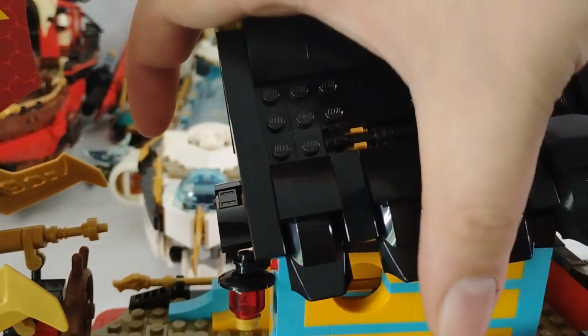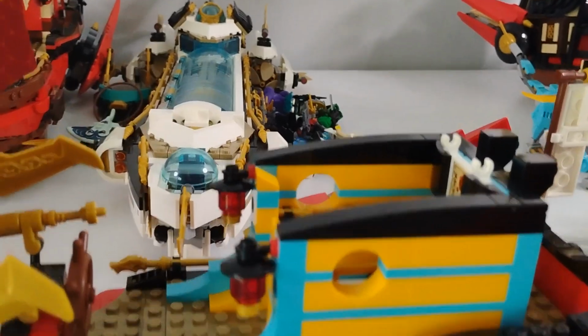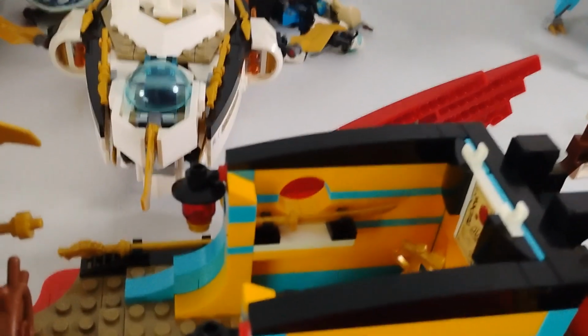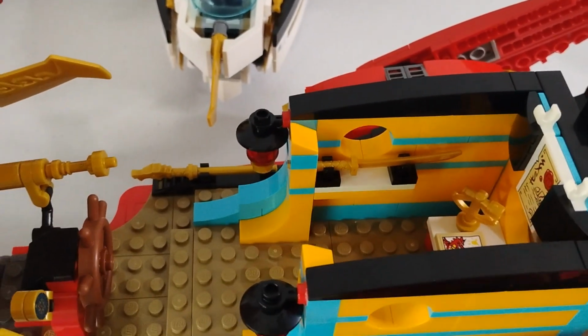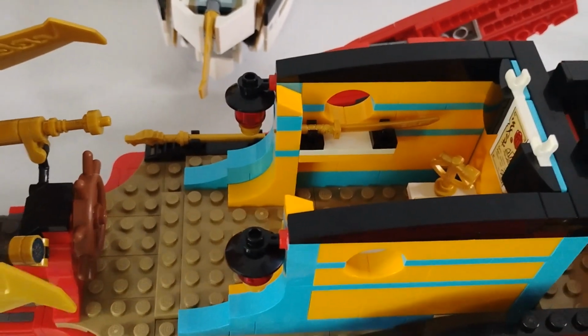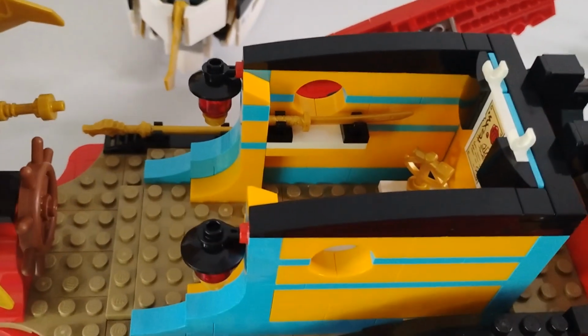You can also take this whole top section off of the bounty. And there's a small little kind of dojo in there, a training area, with a little bit of art. It's not really a dojo, it's kind of just a room that's built because of the walls that are here. And I think it would have been better off without it, to be honest.